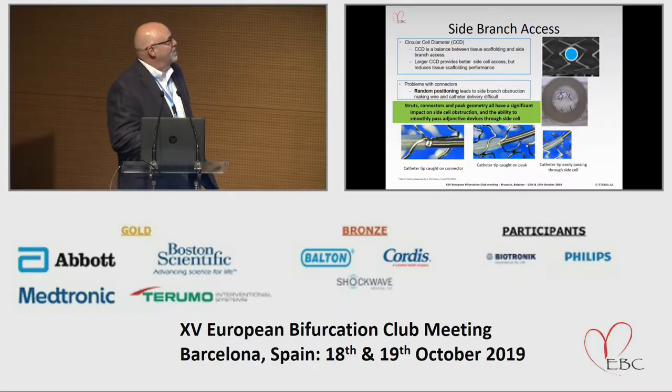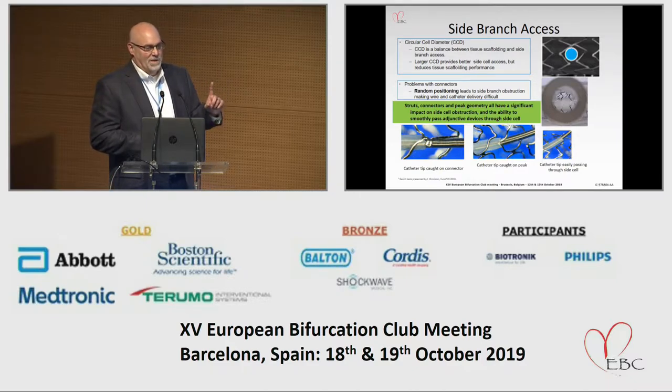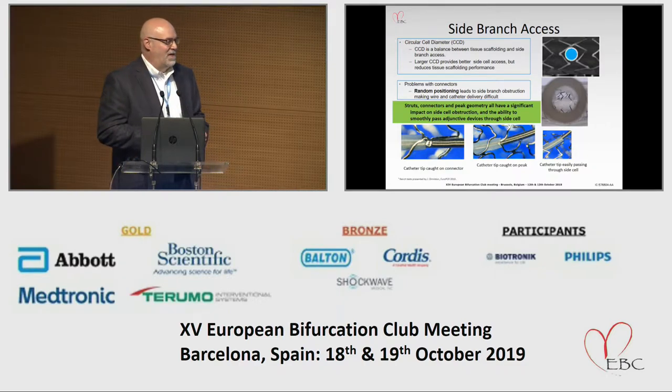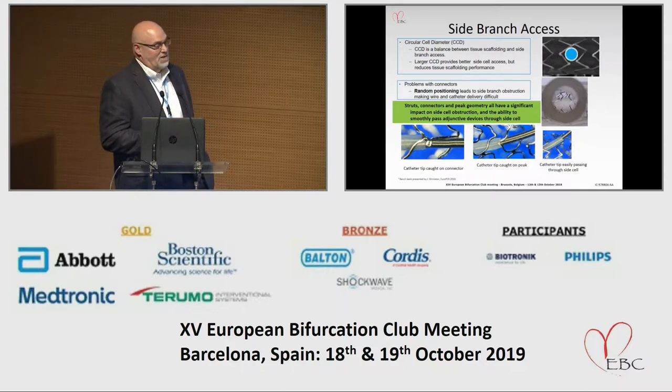As you can imagine, we can come up with lots of different designs that would make a huge side cell access. But there are always trade-offs for everything in stent design. And in this case, the trade-off would be tissue prolapse. Right? So there's a very delicate balance between providing enough room to allow gear to be passed through the side cell while still maintaining the ability to scaffold tissue.